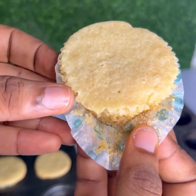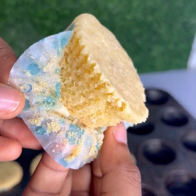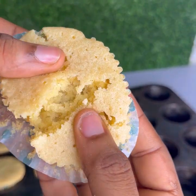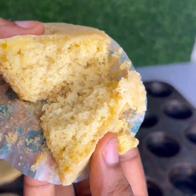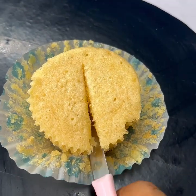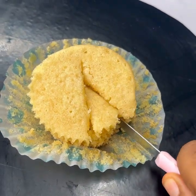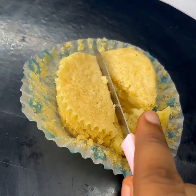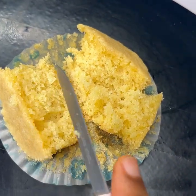So you can see the texture. I had to open one so you guys could see how it is. See how soft, see how fluffy they all look. And I had to slice this open for those that might think maybe there are different videos. No, they aren't. This is what we got from our recipe.